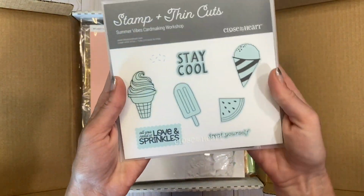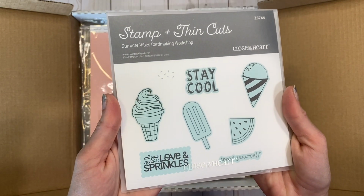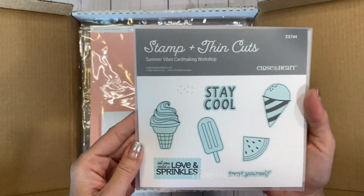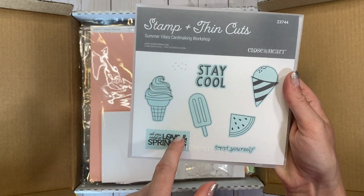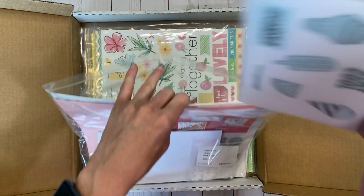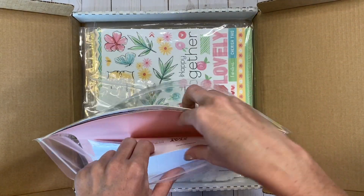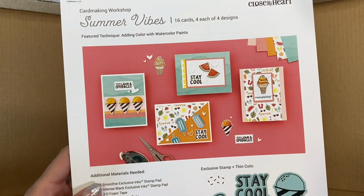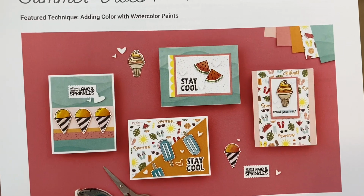So the only way to get this stamp set and die set is in this kit. And so there's the stamps and the dies, and it cuts out all of the sentiments as well. But the great thing about this kit is called Workshop Your Way. It comes with everything you need to make these cards that they show. And so look how cute those are.